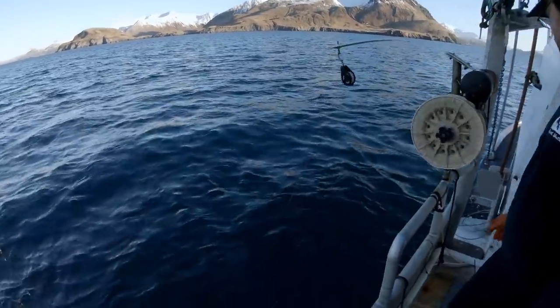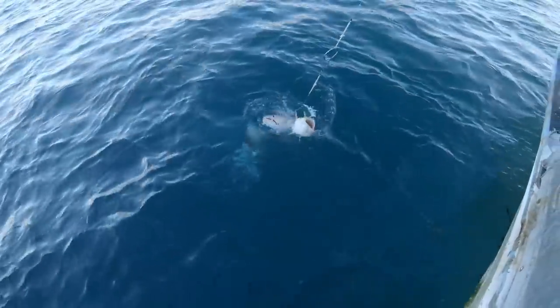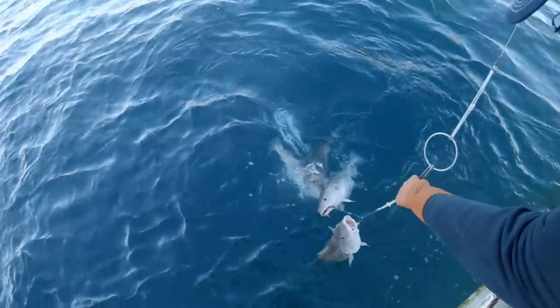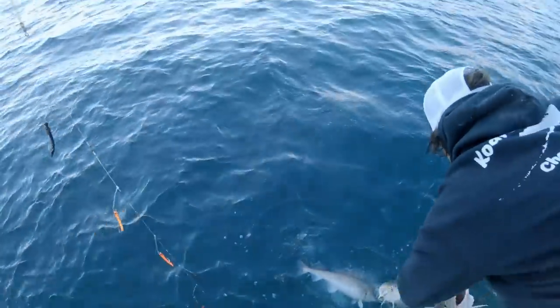There's the glow. Stringer, oh, baby. Oh yeah. Wow. Careful not to break off, huh? These are nice big cod, aren't they? Yeah, let me look at.